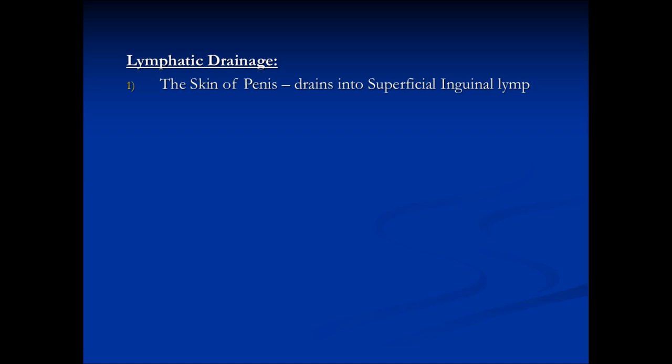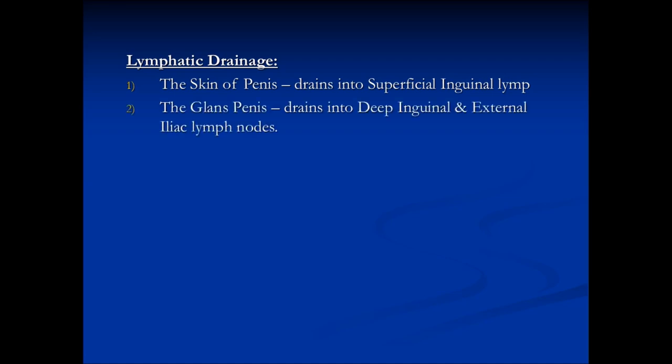Coming to the lymphatic drainage, the skin of the penis is drained into the superficial inguinal group of lymph nodes. This is important. If there is any kind of skin infection on the penis, then it will be mainly draining into the superficial group of lymph nodes. But if there is any infection on the glans penis, then it will be draining into the deep inguinal as well as the external iliac group of lymph nodes.